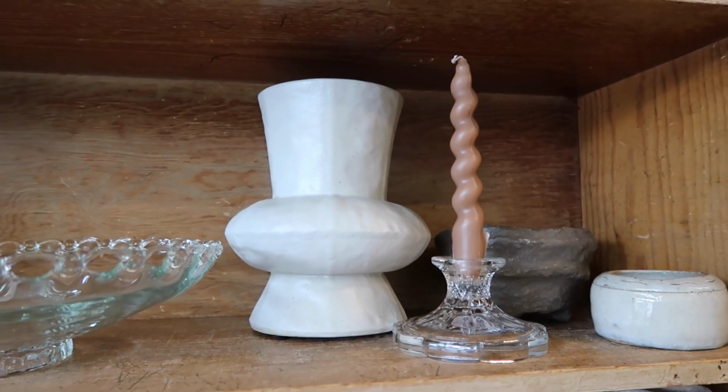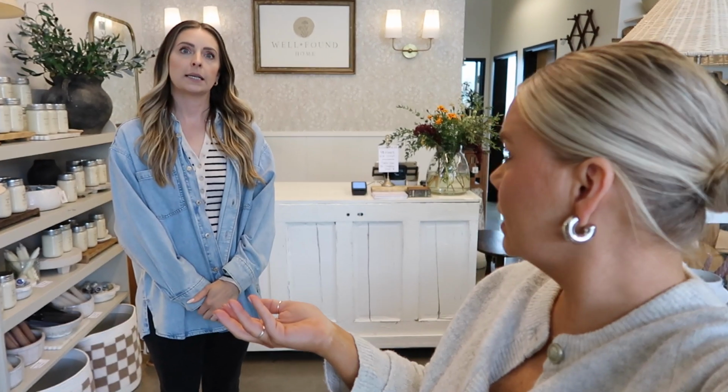That's pretty. You guys, I'm here with Julia, the owner of Well Found Home. And she's going to walk us through and tell us, well, first about your story. Yes. And then also a few pieces that she loves in the store currently. Perfect. Which I know is probably hard. I know. I'm already like, they're all my favorite. I know. They all are wonderful.